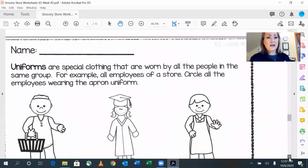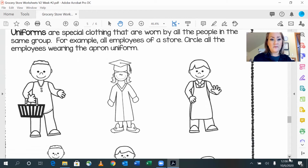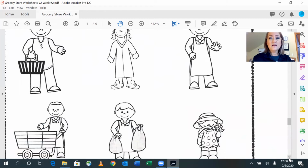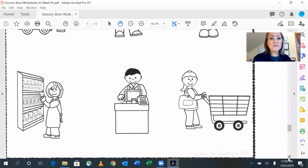Then the next page, it says uniforms are special clothing that are worn by all the people in the same group. For example, all employees of a store. Circle the employees wearing the apron uniform. So if you look at all the pictures, you're going to look at the ones that are wearing an apron, and you're going to circle those pictures of the people wearing aprons or the apron uniform.